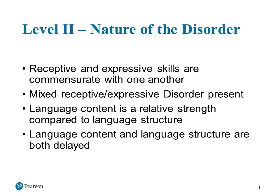What do we do with that? Well, if we think further about this, yes, the receptive and expressive skills are commensurate with one another. So we can identify that mixed receptive expressive disorder is probably present based on this data. But the language content is a relative strength compared to language structure. Language content and structure are both delayed. So if you think about it that way, it gives us some additional information.